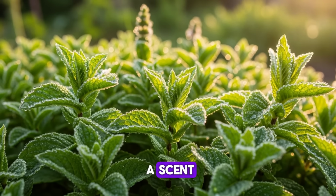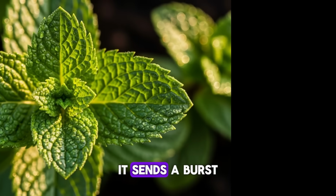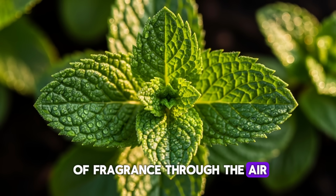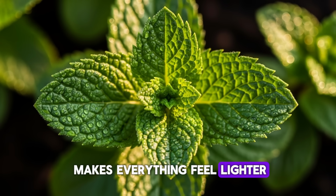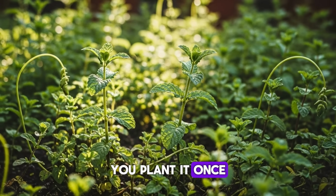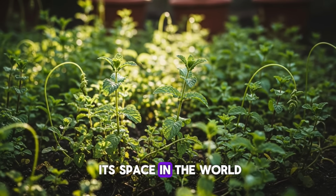If your garden had a scent, this would be cool, crisp, and alive. Just brushing past it sends a burst of fragrance through the air, wrapping you in that cool, minty calm that instantly makes everything feel lighter. Mint is the definition of effortless abundance. You plant it once, and it takes over joyfully, confidently, like it's claiming its space in the world.